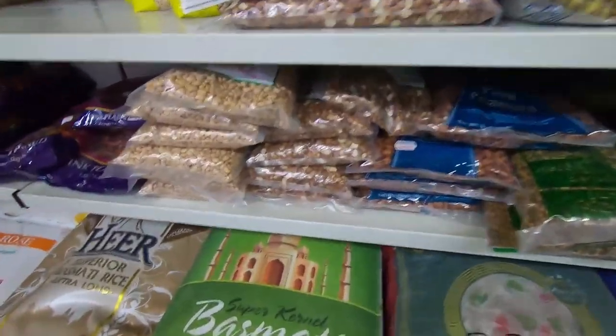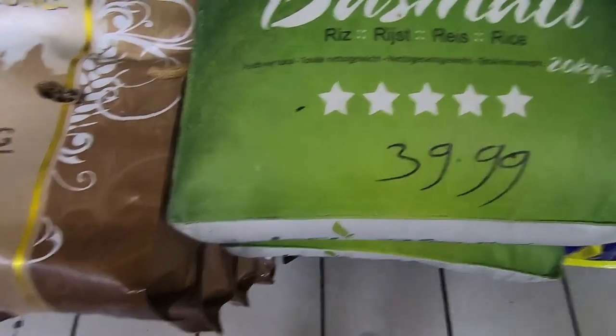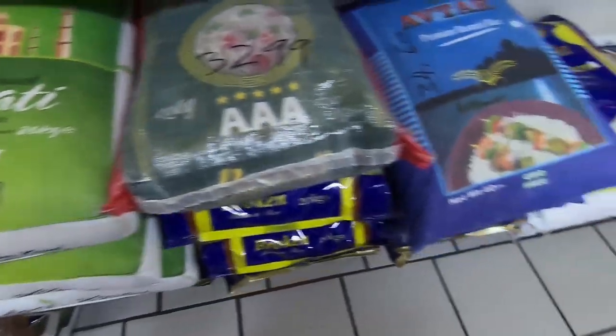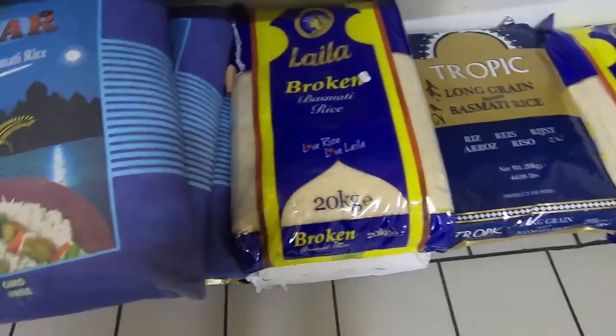So the basmati rice 20 kilo is 40 euros. Normally the basmati rice kilo is like 3 to 4 euros, but depends. Though they have Kohinoor, I don't see these are Lal Qilla. Broken basmati rice is cheaper. 20 kilo for 17.5 euros.